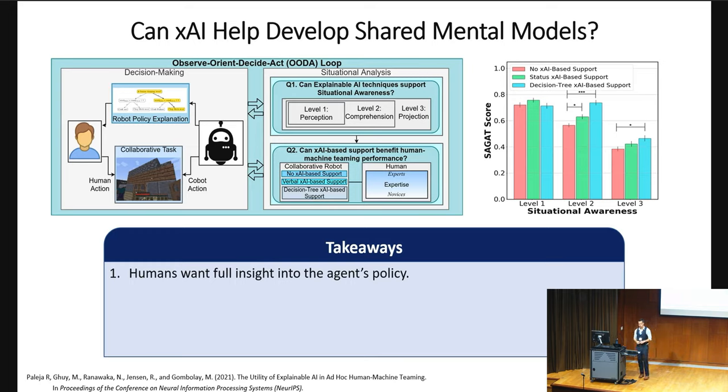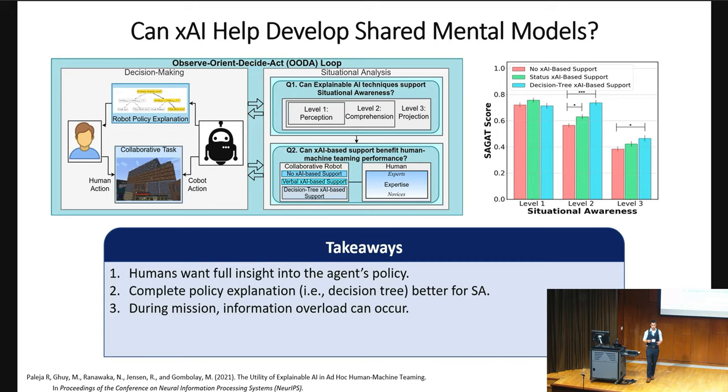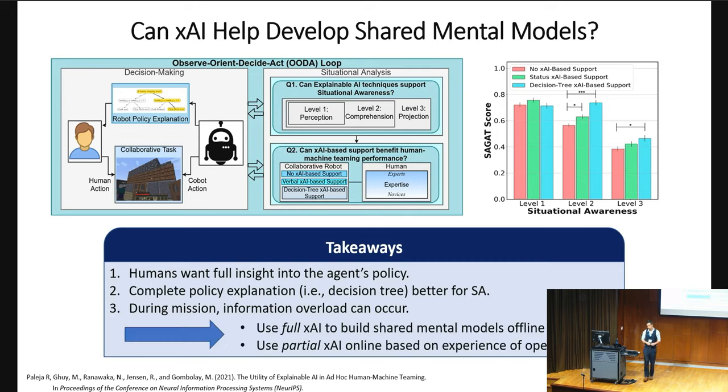That's a little trickier. What we find is that humans subjectively will tell you they want the explanation across a number of metrics. And we find that it improves situational awareness, particularly in this offline setting of you watching or having time to think about what the robot and human are doing. But during the mission, we think information overload can occur and actually degrade the performance. We find that particularly for experts, it's actually better for them to just use their own mental model of what a teammate should be and just go forth and execute the task with the robot instead of being distracted with this explanation. Novices can still benefit, or at least the harm is reduced for novices.